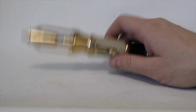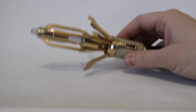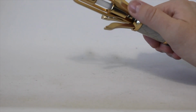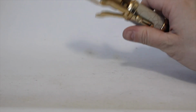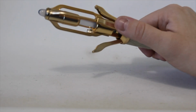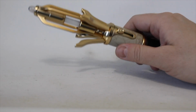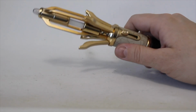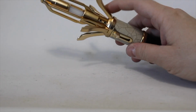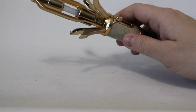So here we have the screwdriver. As usual, it has the extending emitter, although rather like the chrome version, if you try and display it open, it does close on itself. It's interesting because it's obviously been electroplated in this burnished gold, but it's also not as chrome in its tone as the actual chrome one is. This is more a burnished silver, a burnished texture as the standard version is.